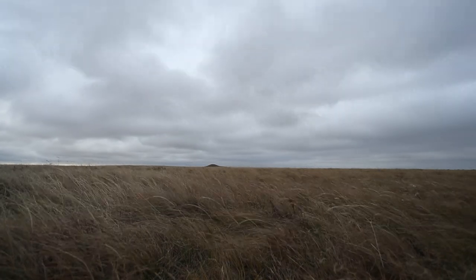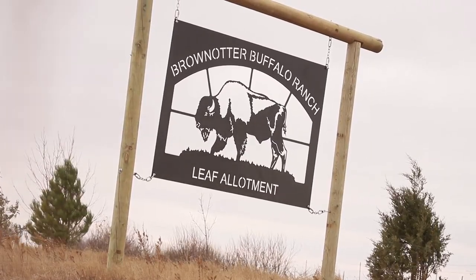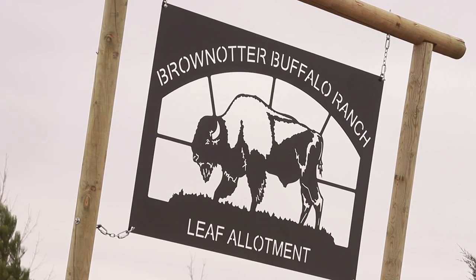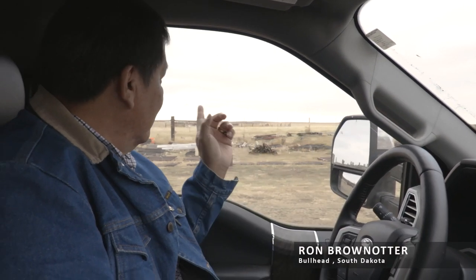So all this land used to be farmland. There was nothing here but farmland. And this is my grandmother's original allotment, given to her back in the early 1900s. It's 320 acres, and it was farmed for over 30 years.